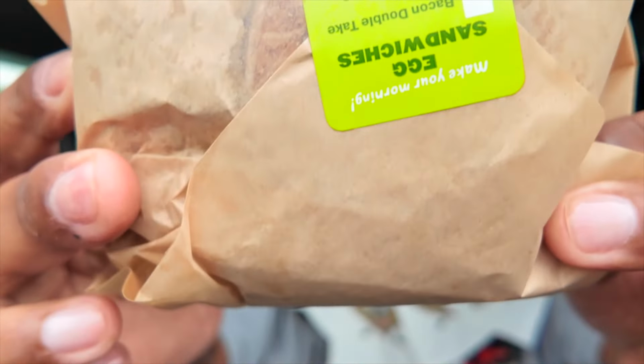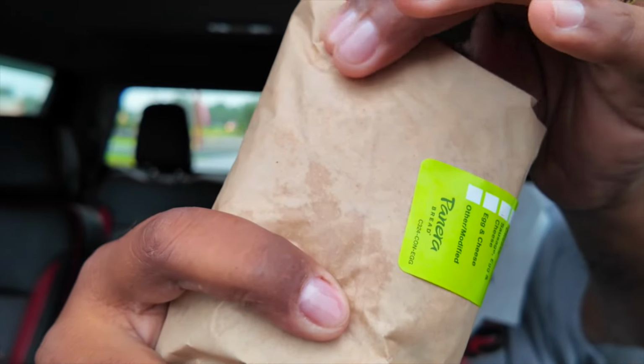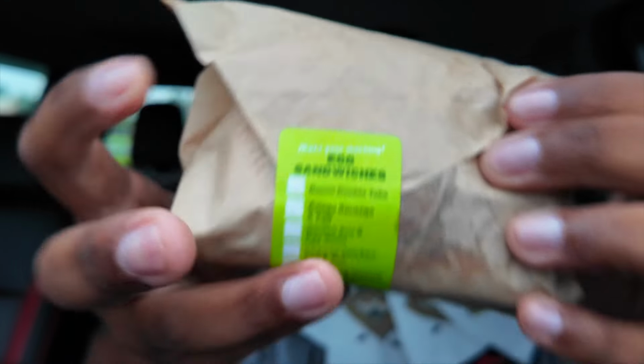Nice little wrapping going on. Got that little paper wrapping. It says egg sandwich on this bad boy right here with a little sticker, the same way that pizza boxes get stuck on the way out. I like that for a little extra security.